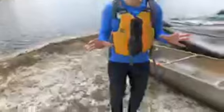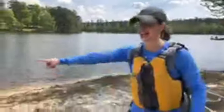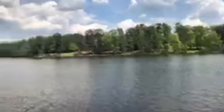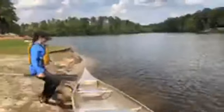Awesome. Okay, those are the parts of the boat. Are you guys ready to get canoeing? I know I am. Let me grab my paddle and we're going to head right down here to the canoe. All right, we hope that y'all are excited to join us on this beautiful day on Rock Eagle Lake.